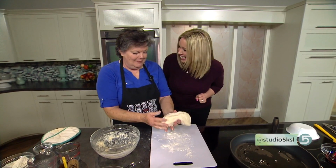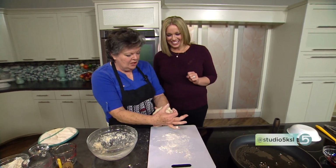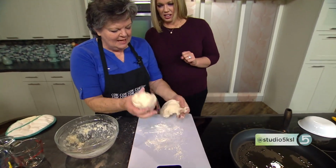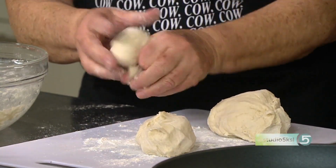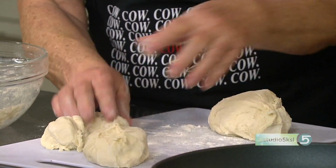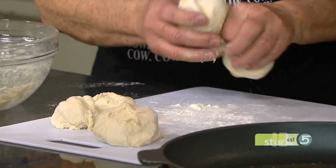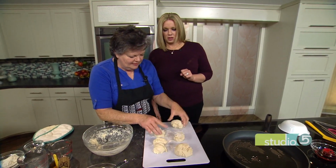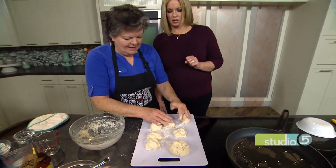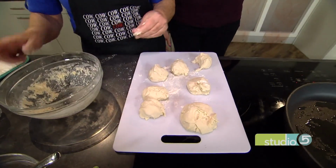Oh, I trust you. Hey, let me show you. Instead of pinching off golf ball sizes, this is going to make 8. And so just finger cut it. Okay, into 8 pieces. Look at you go. And I like to put it on that floured surface just so that it helps keep it ready and smooth and to go. All right. So our dough's ready to go. You're such a pro, Becky Low.